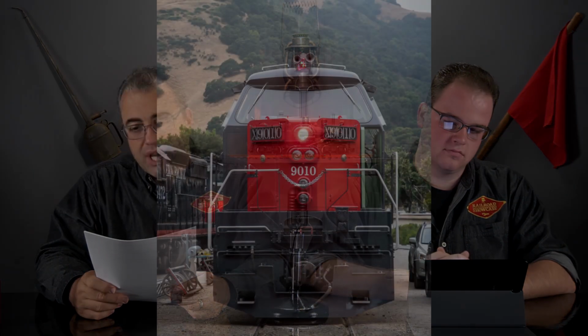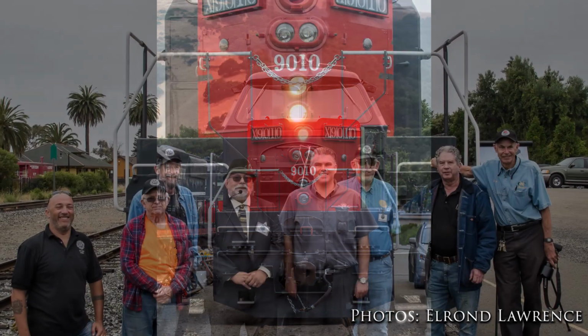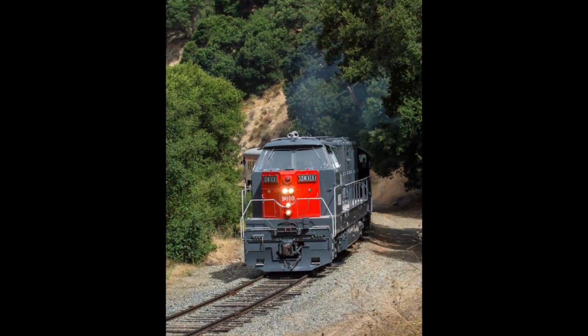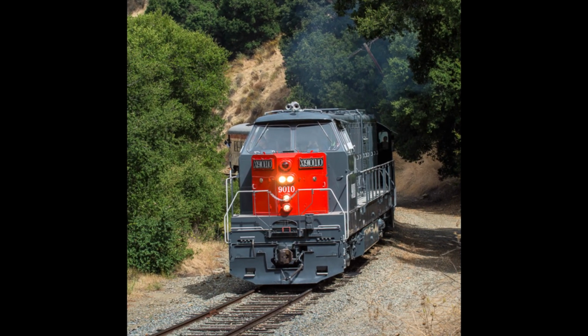In this final weekly episode, we're going to focus on some favorite finds we wanted to share with you. The Pacific Locomotive Association recently unveiled their restoration work on Southern Pacific number 9010 during a photo op weekend on their Niles Canyon Railroad. What's unusual about this German-built engine is that it's diesel hydraulic instead of diesel electric.